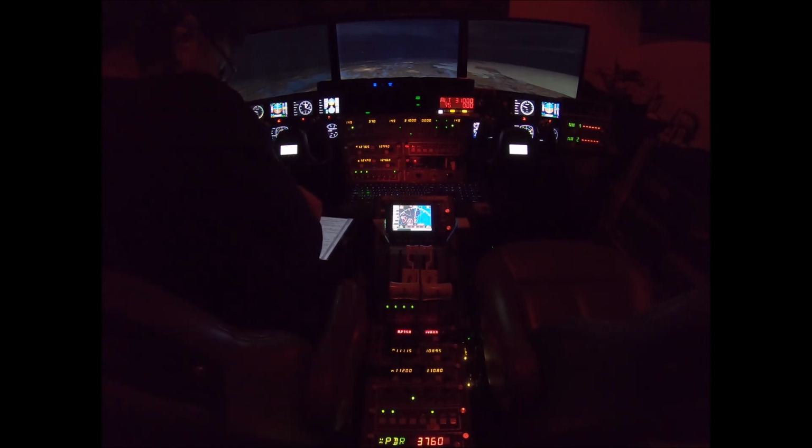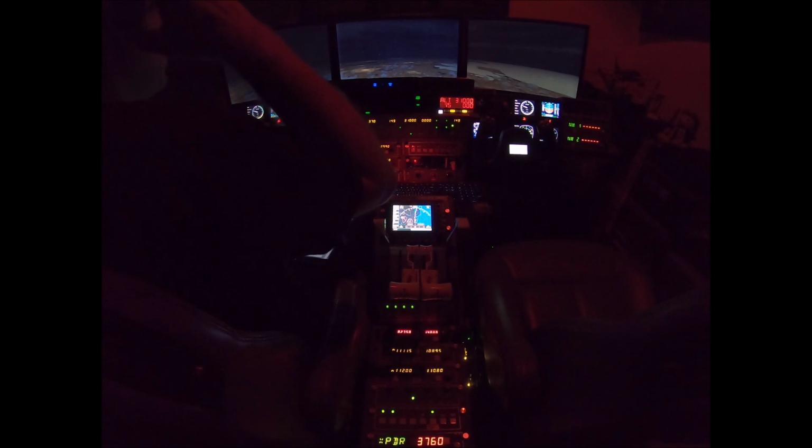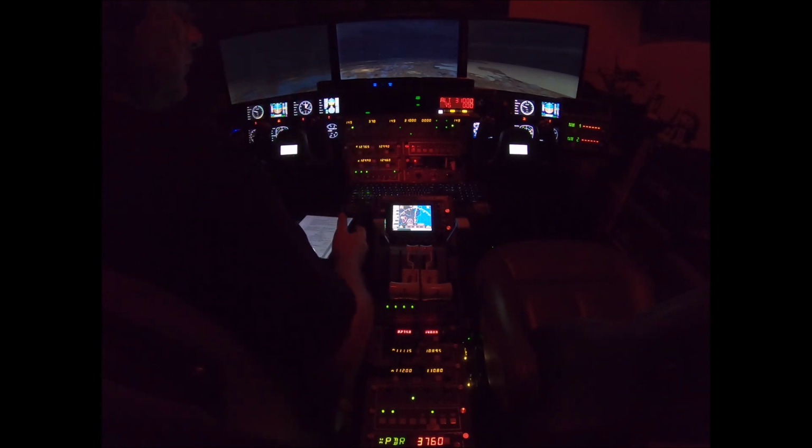Houston Center, Delta 1445, final runway 22 left onto Lafayette. Houston Center, Spring 755, requesting descent. Spring 755, stand by, Houston altimeter 2986. Roger, we will descend right now. Spring 755.